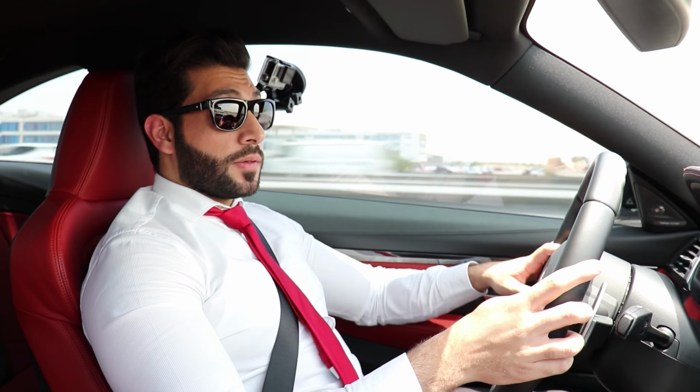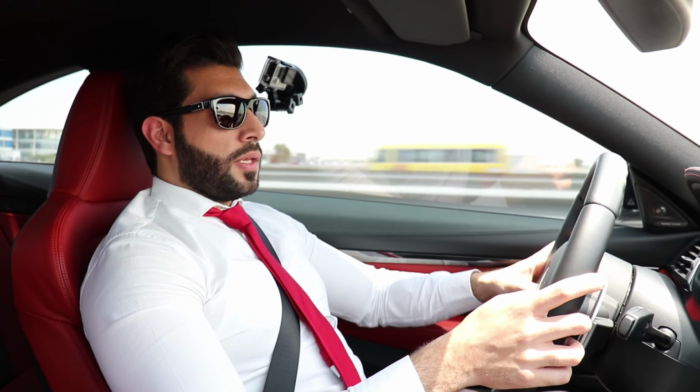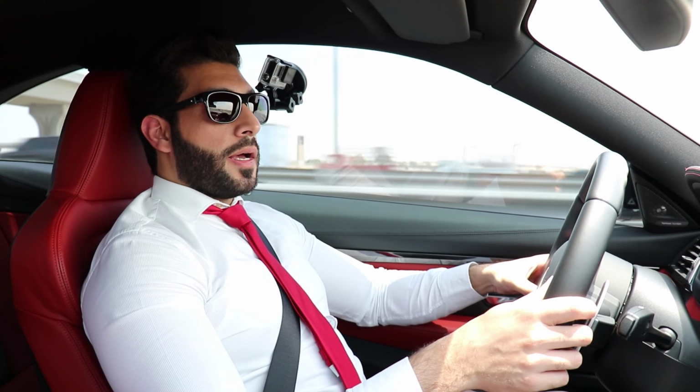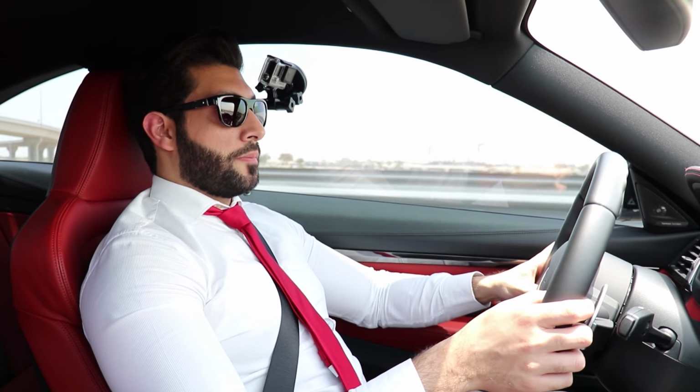Mind you, this is a pure engine noise, not a fake noise. I don't think it's cheating. I think the actual turbos take a lot of that loud sound. I don't hear anything. You can see I'm doing almost 100 miles an hour. I hear nothing, and I have it on sport suspension. If I put it in comfort, it's even better.